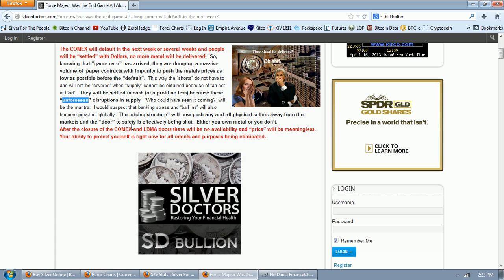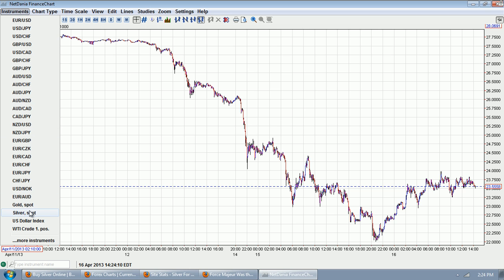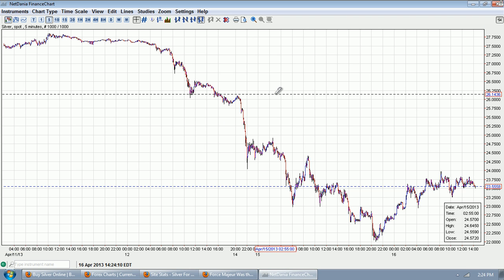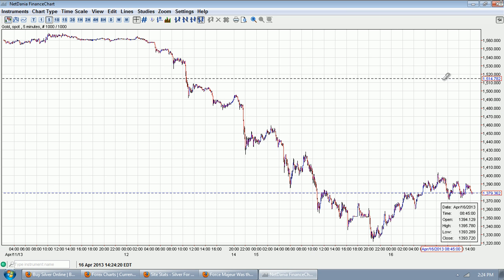Will be the mantra. I would suspect that the banking stress and bail-ins will also become prevalent globally. Now you have to remember that in my mind this all ties in with Cyprus. We saw a tremendous rush into Bitcoin with the Cyprus thing. We didn't see that money rush into gold and silver, which would be the natural reaction of anybody who's starting to doubt not only the value of their paper currency, but the actual safety of their paper currency held in banks. So the first thing that you would expect to see would be bail-ins such as we saw in Cyprus, where they just give everybody a haircut.